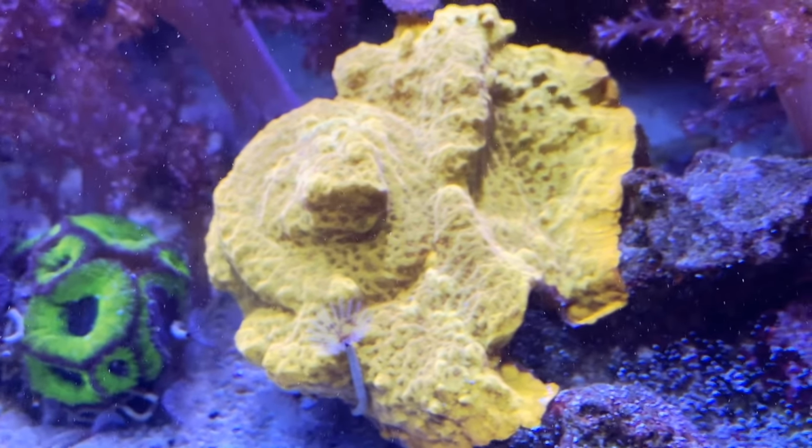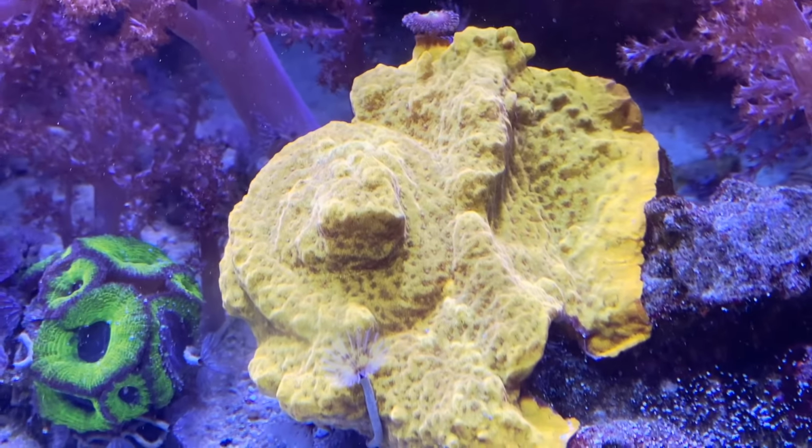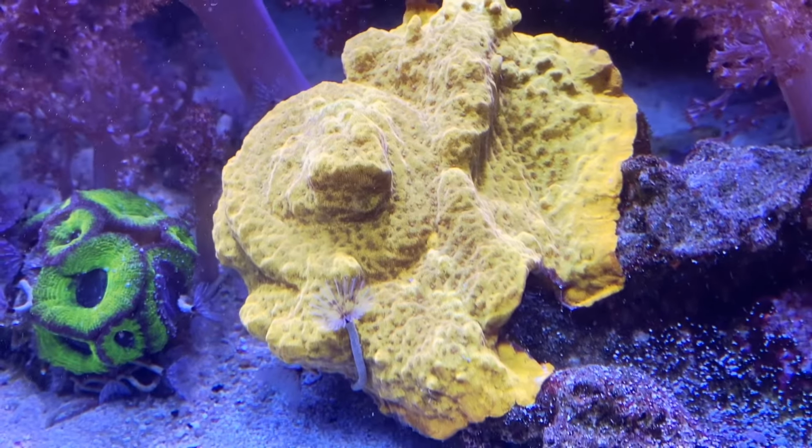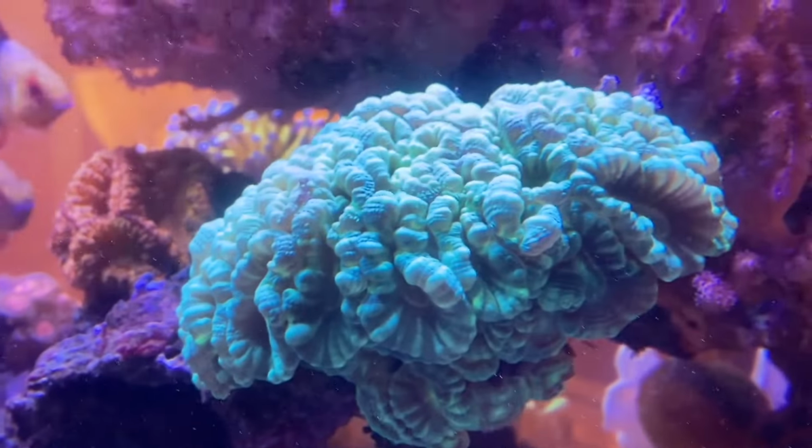24 karat lepto, which, guys, is one of the best corals you can have in your tank. Could you imagine? Look what it's doing to this rock. You'll have a whole rock, if this thing grows properly, encrusting that will be a bright gold color. People sleep on these encrusting corals.